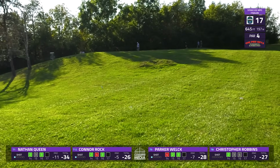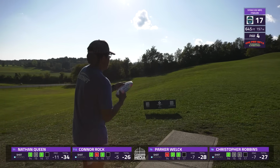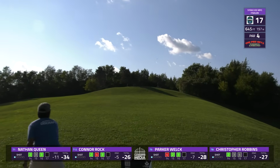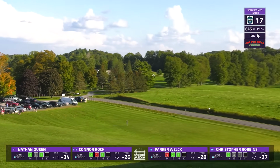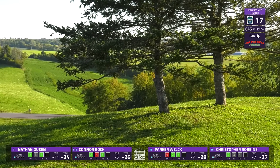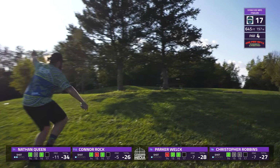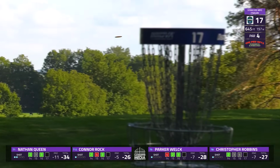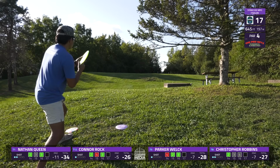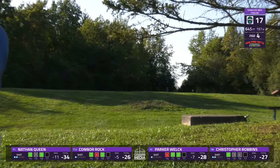And this is just such an impressive shot. Just a one-angle hyzer, uphill, well over 450 feet of power. Flex forehand from Christopher. This is going to maybe have one of those little pines to contend with, as does Nathan here. And not just the pines, there's a park bench that he just scoots past. That's a great shot from where he is. Yeah, we try and put everything out there to slow Nathan down, but there's no stopping him this weekend.